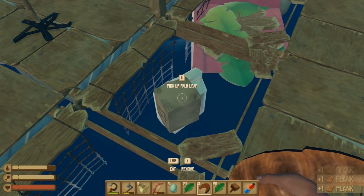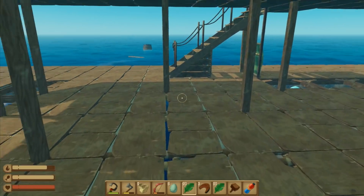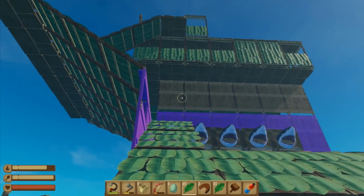Palm leaf, plank. There. So I got 2 palm... We'll leave the 2 palm leaves. The 2 palm leaves are fine. And we'll take these planks and we'll go back up, and we'll see if we can build a little bit more on this room up here.